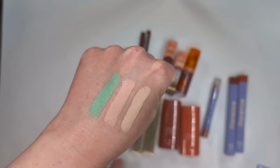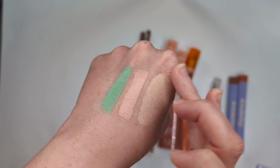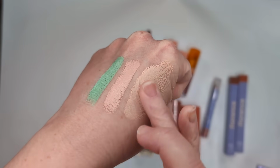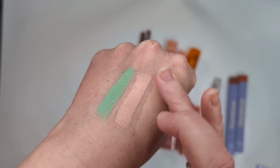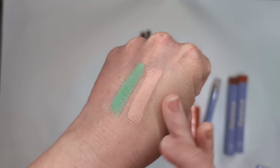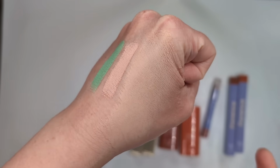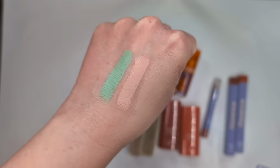So let me just try to blend one and we'll see how they blend out. All right, they actually feel really emollient. I was expecting them to be a little bit stiff, like stick concealers can be, but this is, first of all, incredibly lightweight, and it just blends effortlessly. Look at that. And I feel like the pigment goes a long way. So, all right, I'm excited to try these.